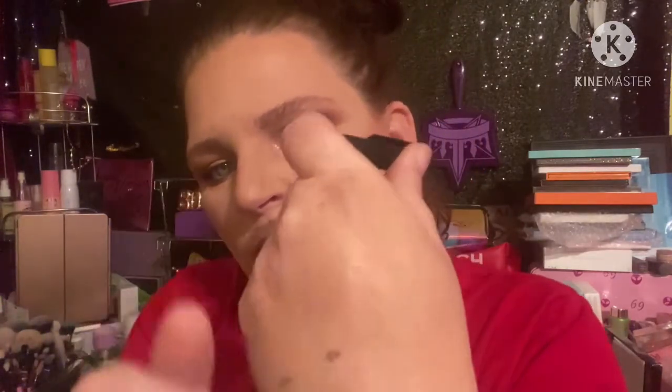But look at that blush. That's what it looks like. I heard it's very shimmery. Very subtle. I don't know why I smell it. But very matte feeling as well. I'm loving the packaging.